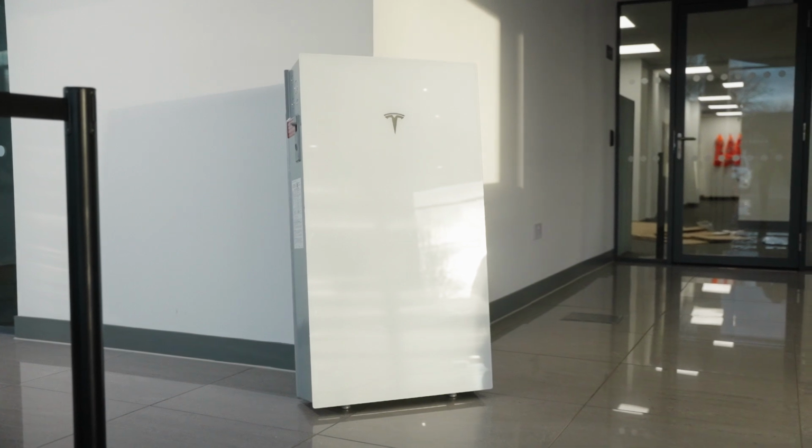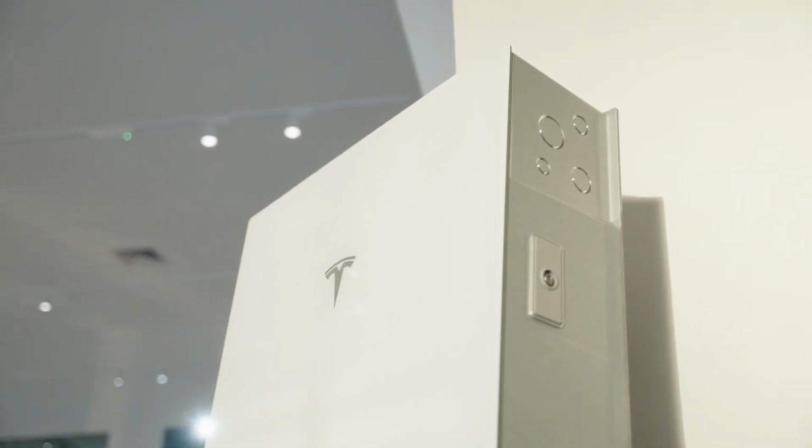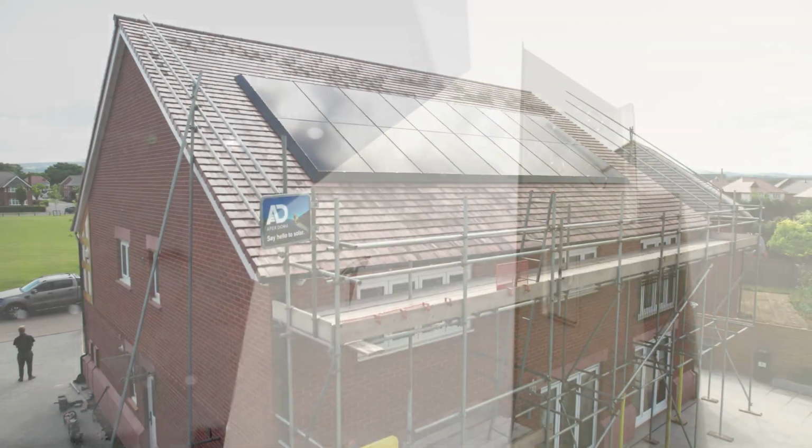So first of all, what is a home battery storage? Well, that's Powerwall 3, and that's there to store the energy that you use in your home, AC, to draw it up for demand later. Now, it can store energy in a few different ways. The most simple way is going to be from solar panels.